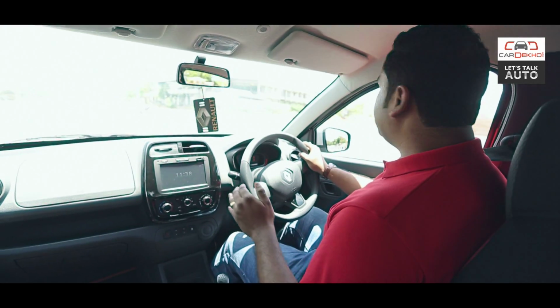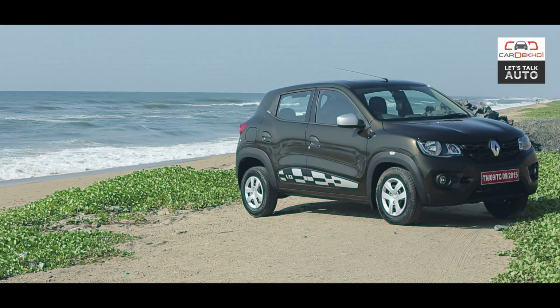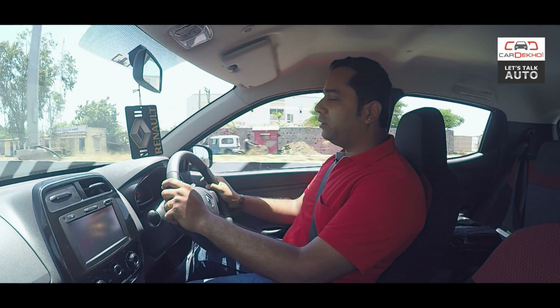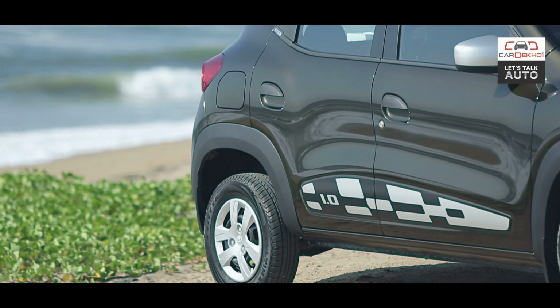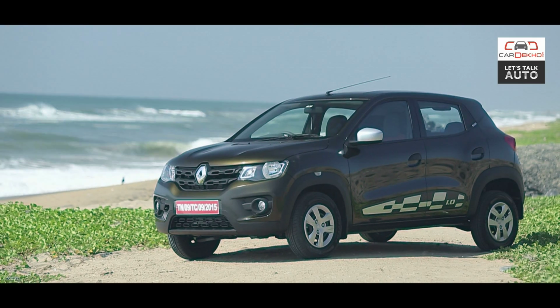Exterior and interiors are the same, which means the car looks identical to what it used to be. So you get the same sporty looking SUV-like design on the outside. The only changes to the exterior, if you ask me, are the silver color of the outside rear view mirrors and the decals on both sides of the car, which is also the only place you'll see the 1.0 badging.